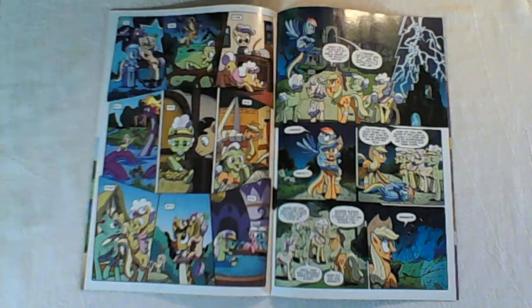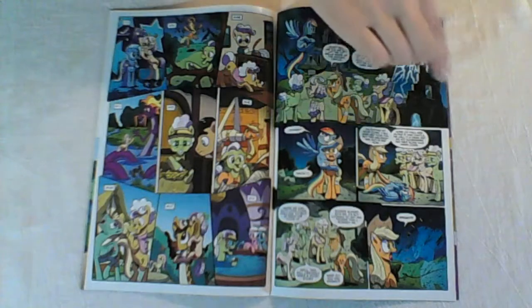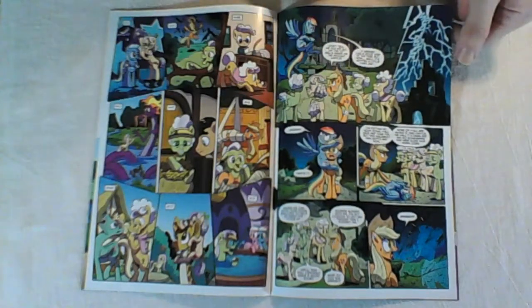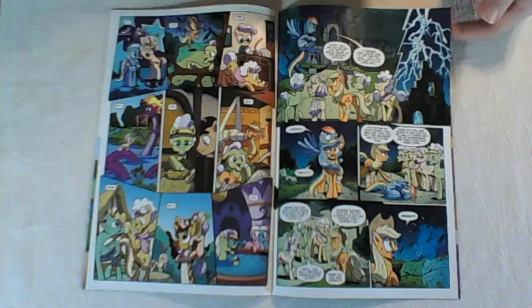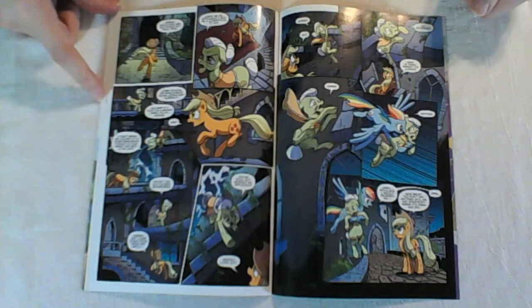Again, we have Applejack with a bandage on her leg. Probably from the fight with that griffin. And Granny Smith seems to have up and disappeared. Probably trying to get that last ball, I would imagine. Let's see. Yep, that she is, and Applejack is right behind her. Trying to keep her family safe.